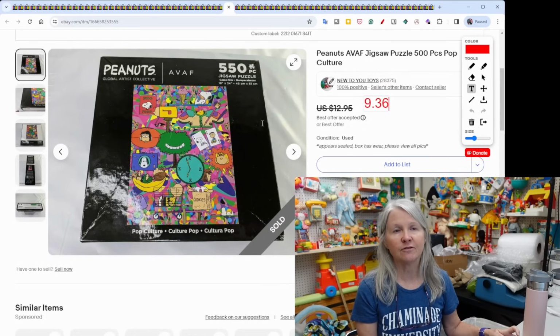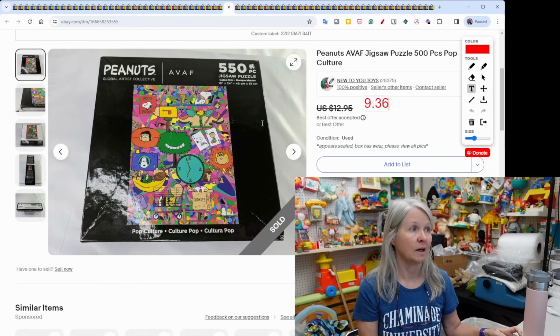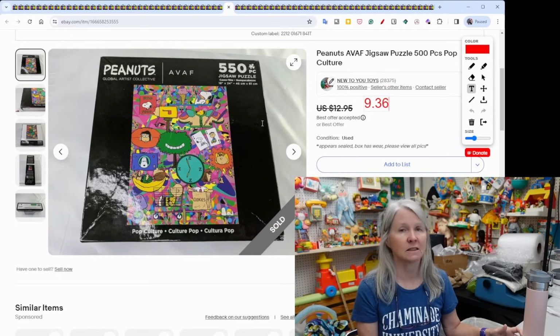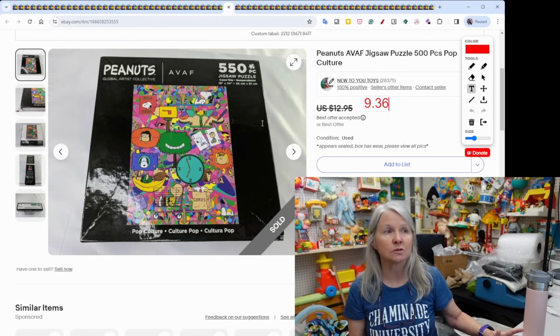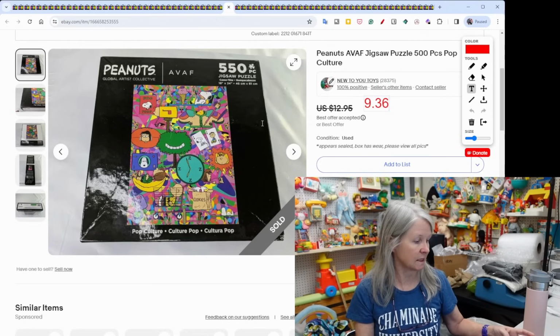This was from the Finders Keepers sale that we went to a couple of years ago, right when we first started this video. We went on a day, I think it was like the opening weekend, but it was the $1 day. Ended up getting 2 shopping carts full of puzzles and backpacks and notebooks and this and that. This was one of the puzzles that day, so I had paid $1 for it, and it sold for $9.36.